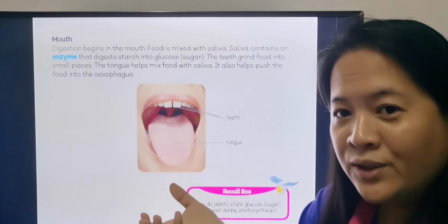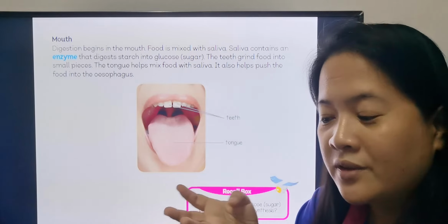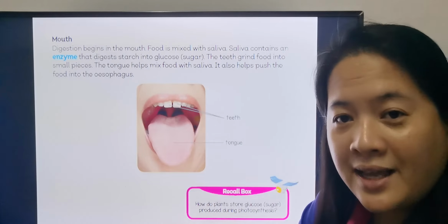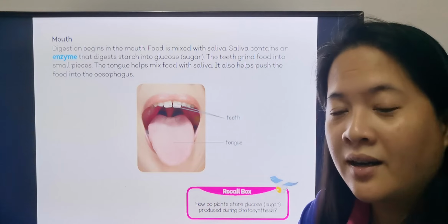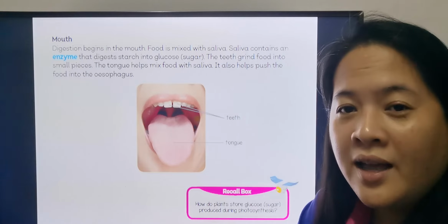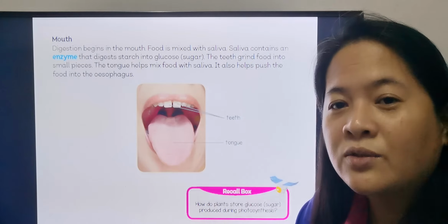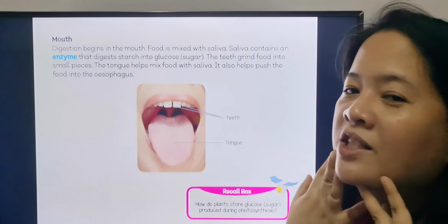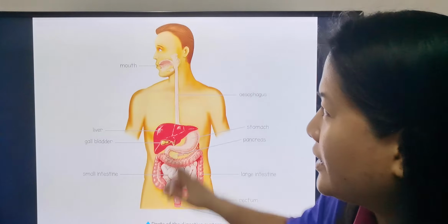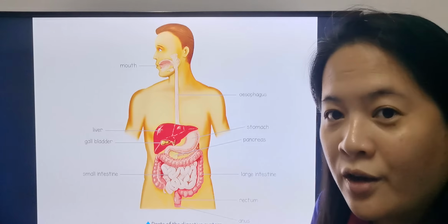Again, in the mouth we have teeth, the tongue, and the saliva. The teeth grind the food, the saliva contains enzymes to digest starch into glucose or sugar, and the tongue helps to mix the food with the saliva and helps us to swallow the food. Now when we swallow, the food will go down into the esophagus.